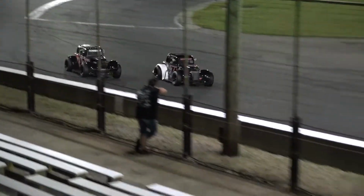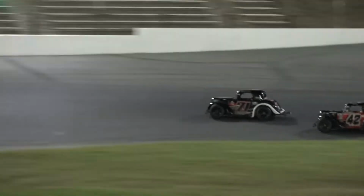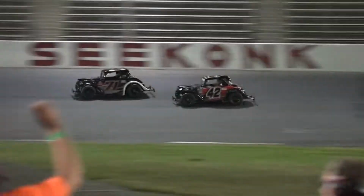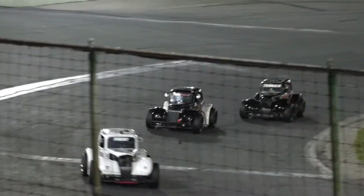Look at the battle, Tessier and Newcomb. Newcomb down to the inside, takes the 4th position away. Tessier trying to battle back. Right up on the back bumper, takes a look down low, but Newcomb has the spot. 5 more circuits to go, and Johnson has checked out.